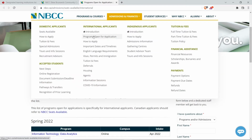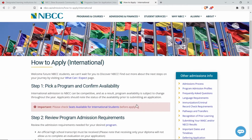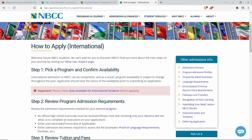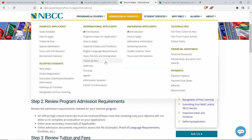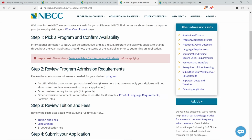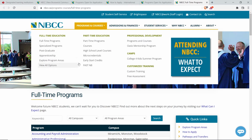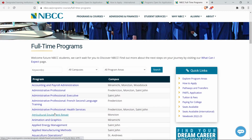And let's say we want to go back and we want to see how to apply. This is also really important for you as an international applicant. So they bring you back to this place. They're saying check the seats available before applying. So it's bringing you back here for you to see what is available. Review the admission requirements for your desired program, also really important. So you see why you shouldn't just be going everywhere, because you end up still coming back to this place but spending way too much time than necessary.